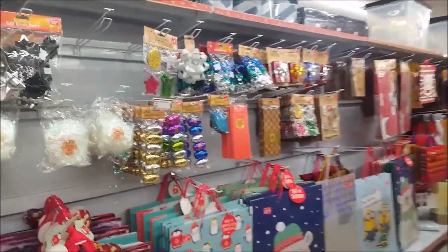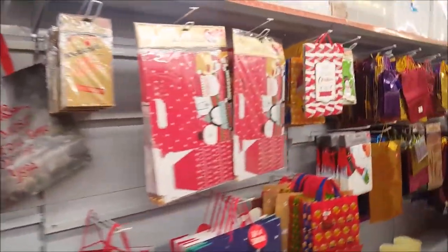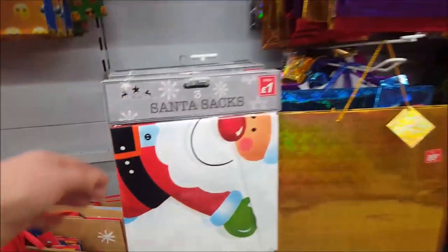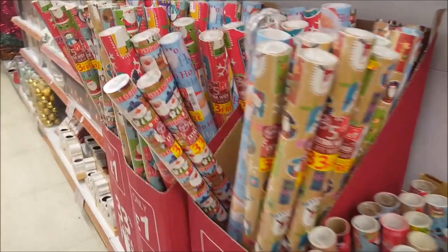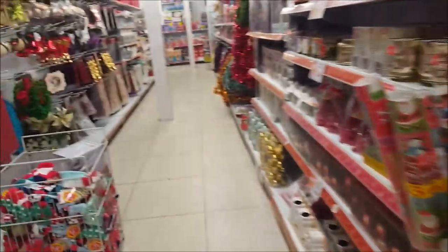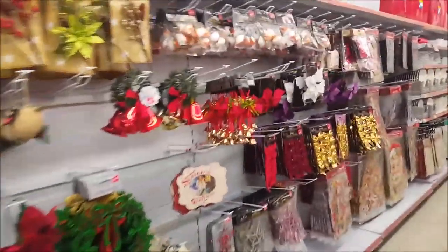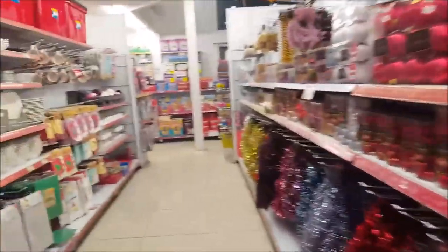Quite a lot of bags, but they seem to be spreading things out. So I think they're selling out of a lot of stuff. They've got the little Santa sacks in here, if you like those. And this has got 33% off that long, extra wide wrapping paper. Just have a quick look down here, see if there's anything on sale or anything new.